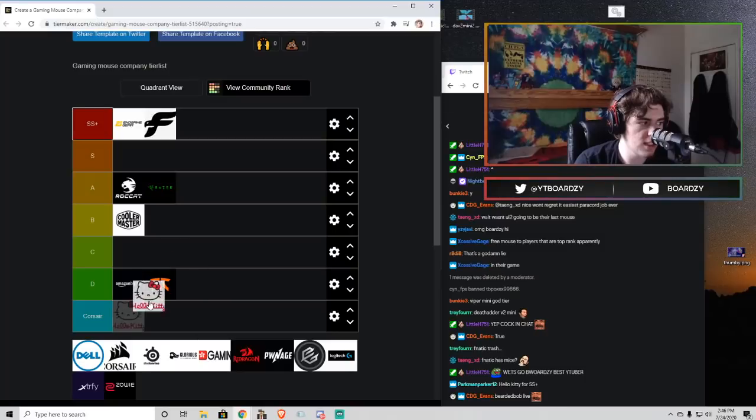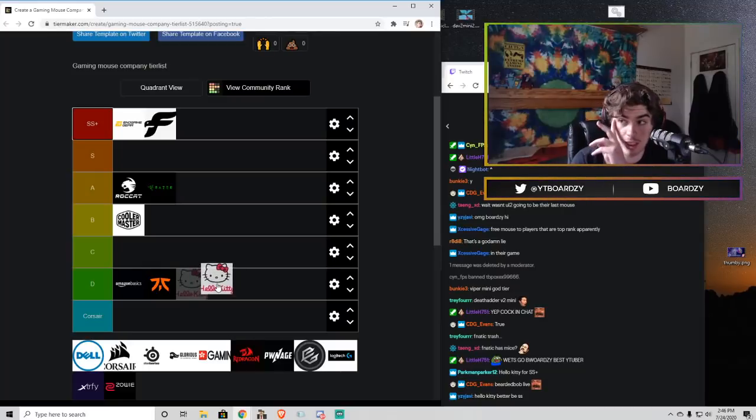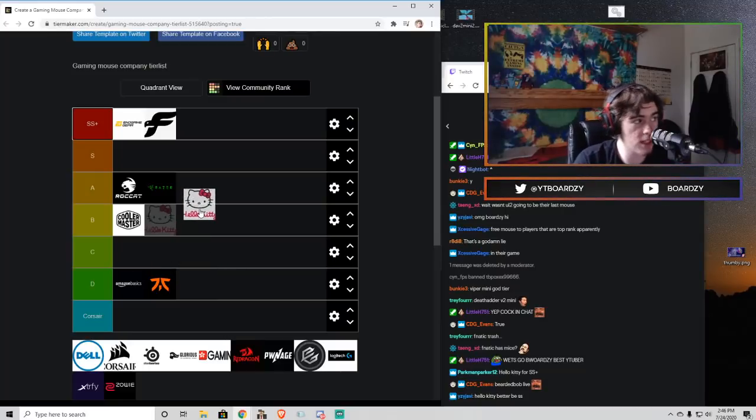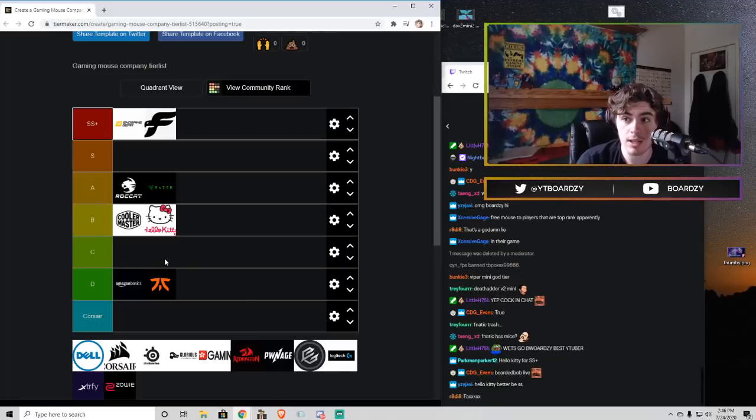Hello Kitty, I assumed this would be Sanrio. That would be the company, right? I'm basically an e-girl, and I'm gonna put them in the B tier because that mouse was unironically good for fingertip. Yeah, it had some sensor issues, but I think if the mouse was not 10 years old, they would have improved the sensor and it would have been a really solid mouse. Definitely better than an Amazon Basics mouse, given that I paid like $10 for it. So pretty solid product in my opinion.